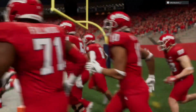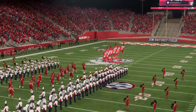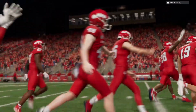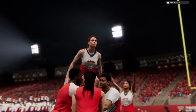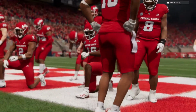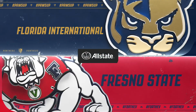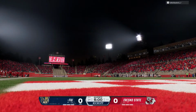Welcome to Valley Children's Stadium in Fresno, California, home to the Fresno State Bulldogs. As we'll see, the #1 team in the country, the Florida International Panthers, taking on one of the top 5 teams in the conference, the Fresno State Bulldogs. For EA Sports College Football, Reese Davis with you alongside David Pollack and Jesse Palmer. And guys, can't wait to get this one started.